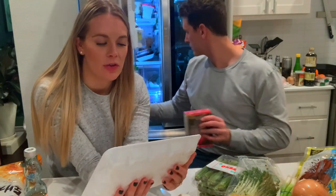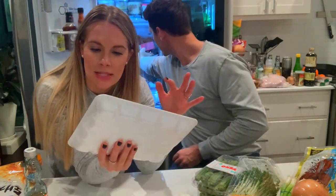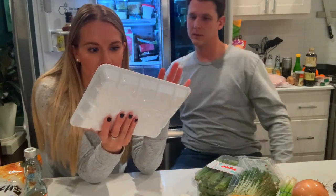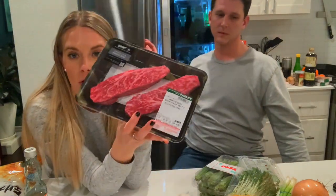And then we got some American Wagyu beef. This is from Snake River Farms. This is the bottom sirloin tri-tip. This is pretty nice stuff, as you can tell from the marbling on it.